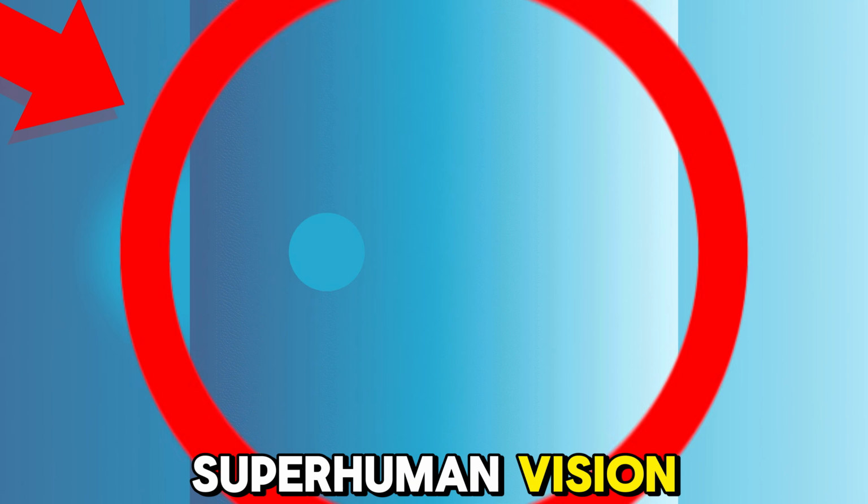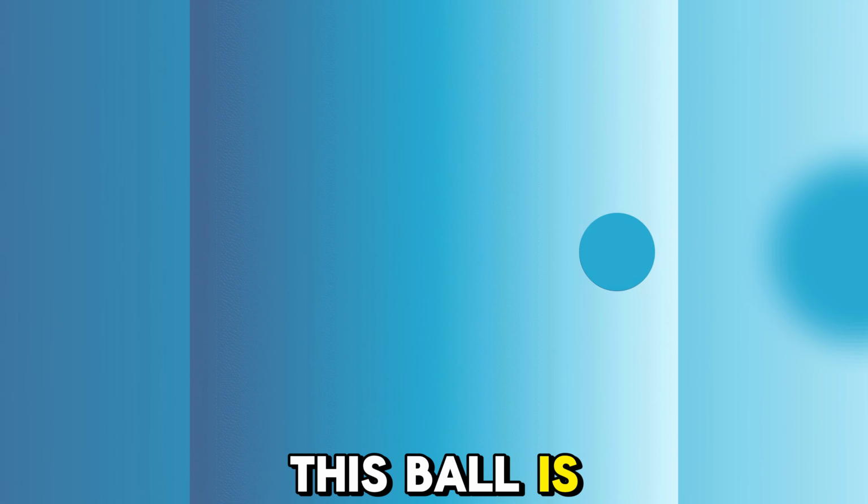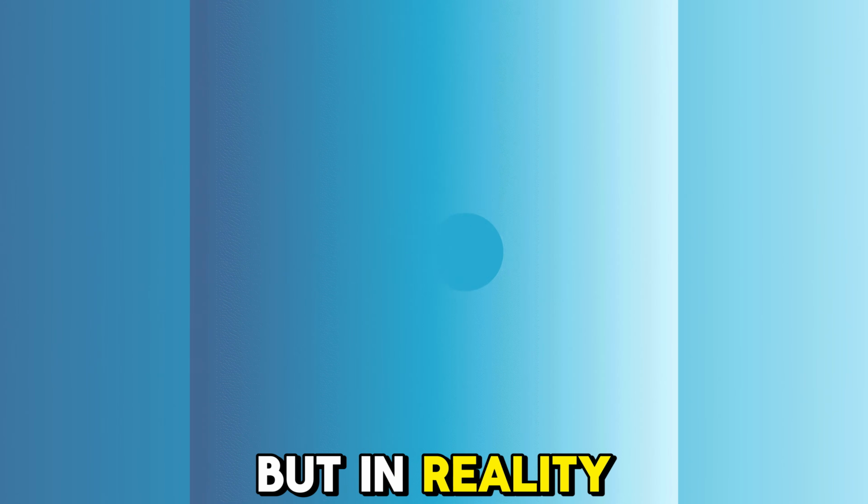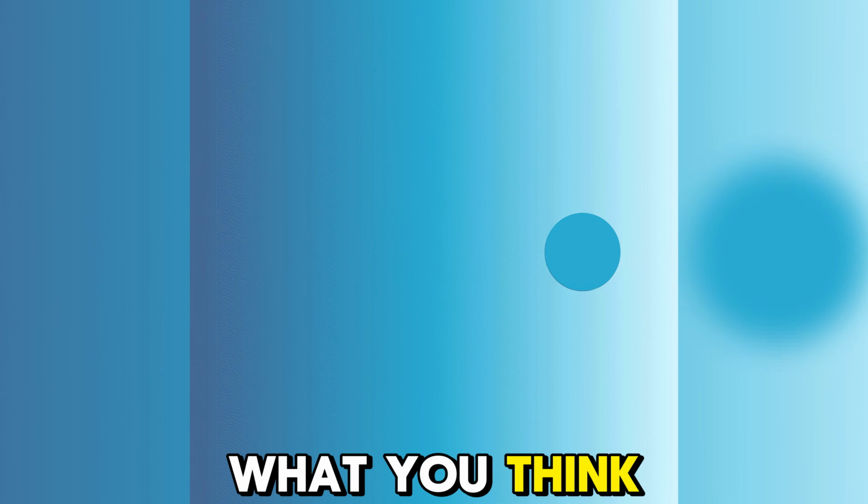Only someone with superhuman vision can figure out what color this ball is. So if we move this ball on our screen right now, you're gonna see the color kind of changes, but in reality, does it really? Comment down below what you think.